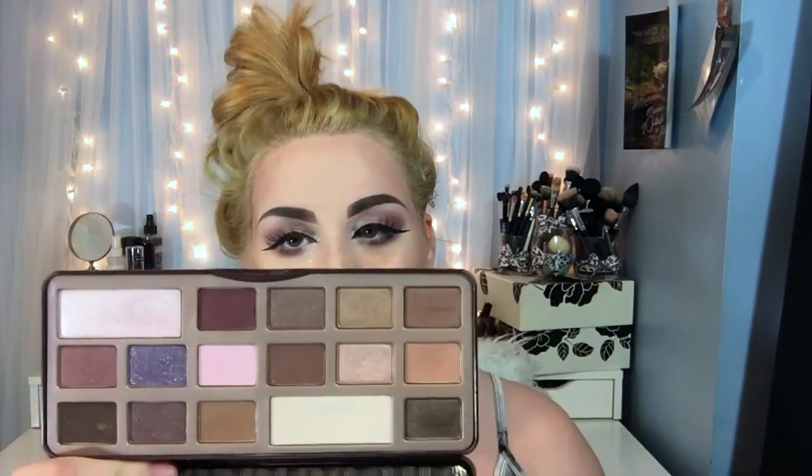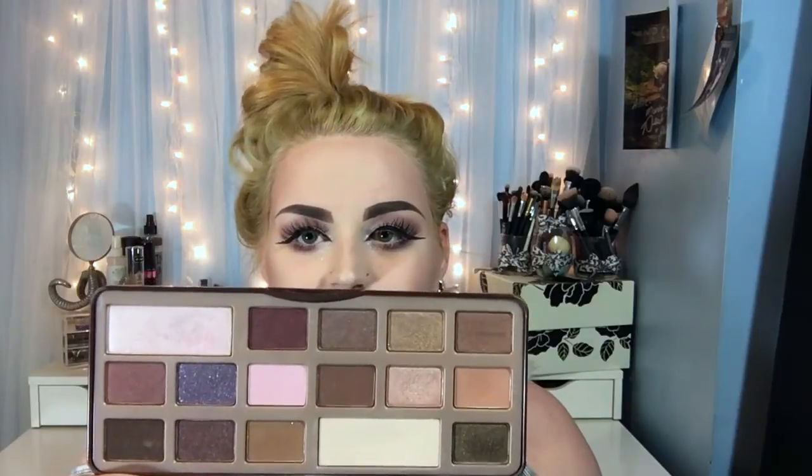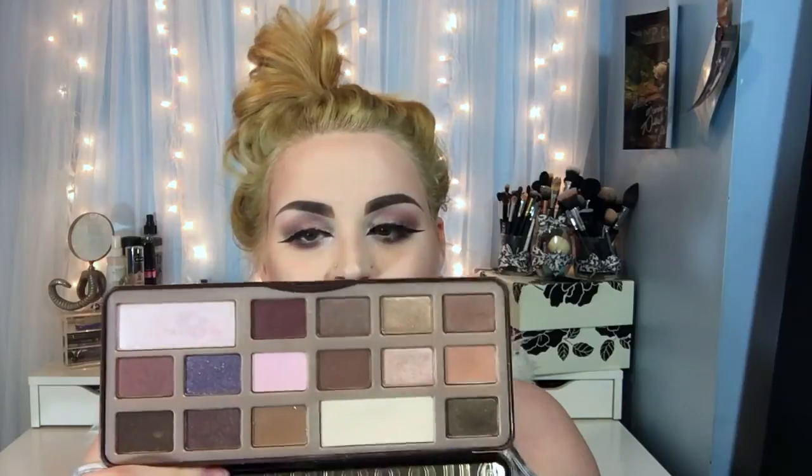So my next favorite is an eyeshadow palette, and this is the Too Faced Chocolate Bar palette. Looks like this. I use this literally all the time. It's one of my go-to favorite palettes, and I bring it with me when I travel. It's just amazing, and I can't say enough good things about it. I just love it so, so much. If you're definitely gonna splurge on a palette, I definitely suggest this one. The quality is amazing.